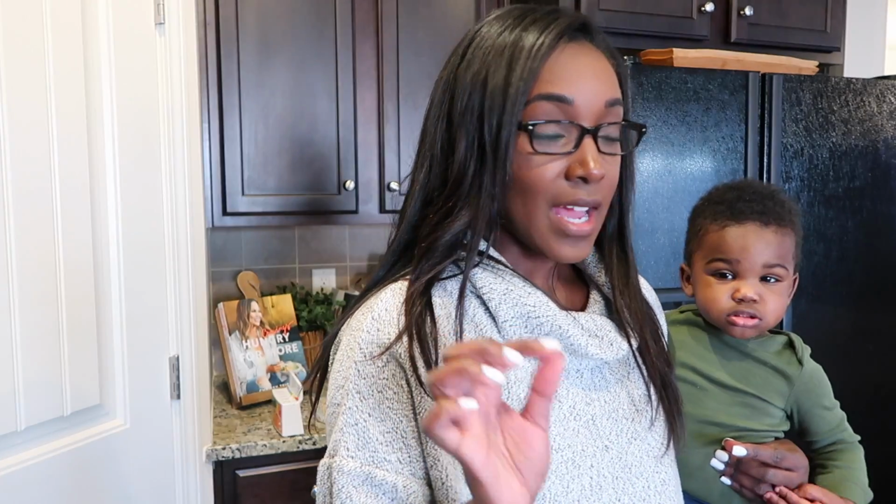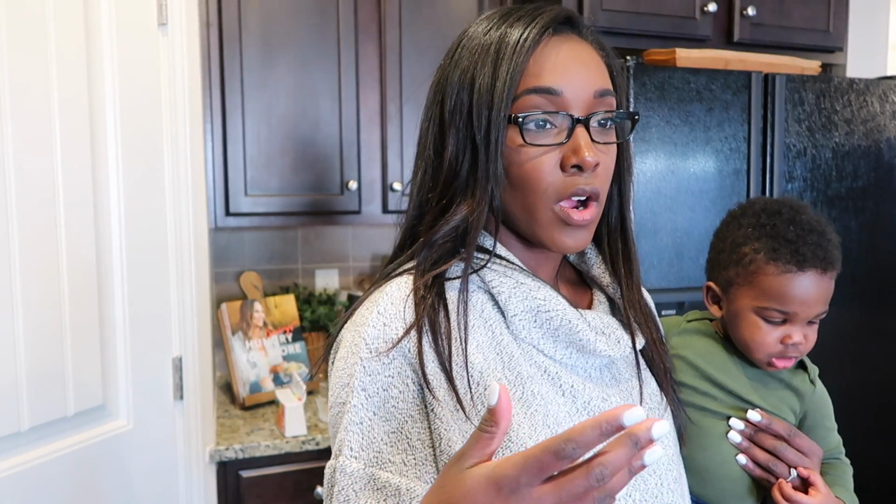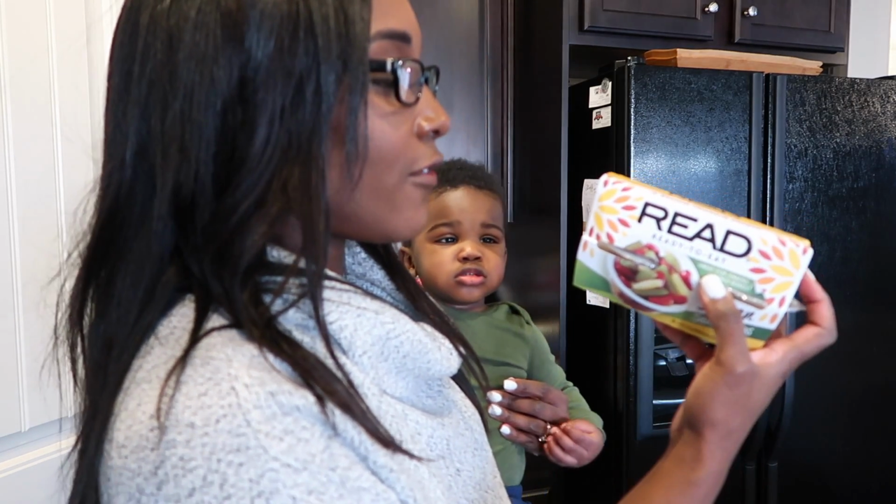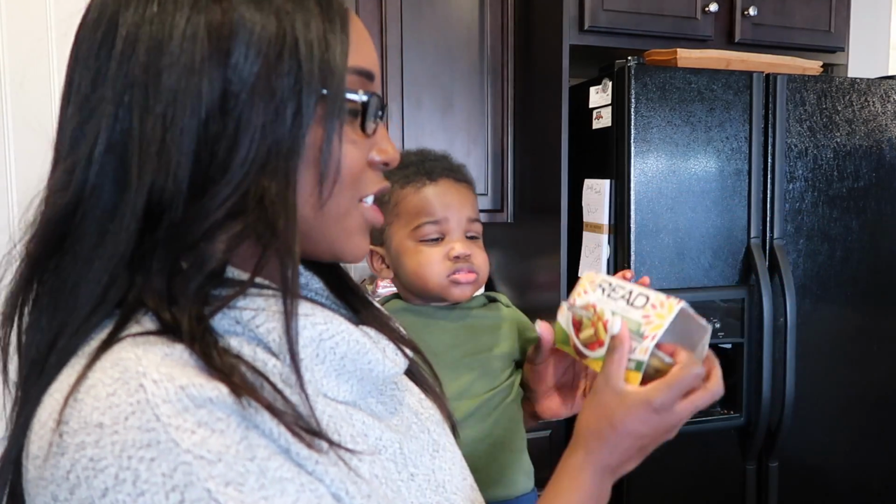But before I show you his lunch, I want to show you a couple things that have really helped me, especially at lunchtime when I don't necessarily have my fresh vegetables or I'm trying to wait until dinner to serve them. So one of the things, a suggestion that I was given when I was looking for something for Bash, were these little vegetable cups.